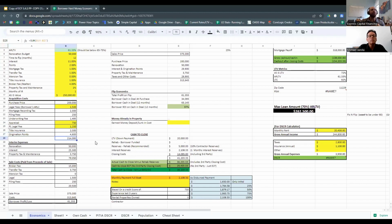So it's showing you that, hey, to buy this property is costing me $214,000. While I'm holding the property, it's going to cost me about $80,000, which includes the $50,000 of renovations. It's including my interest cost, right? Now, remember, guys, what I told you: the faster I get a project done, the more money I make. So if I hold this loan for only 6 months instead of 12 months, all of a sudden I cut my interest cost in half. I made an additional $12,000 on this deal because there's 6 months' worth of interest that I do not have to pay. So time is money is as accurate as it gets.